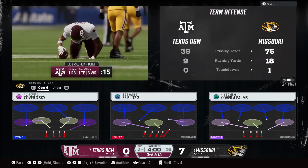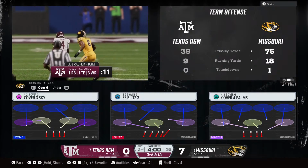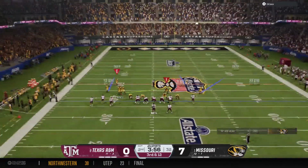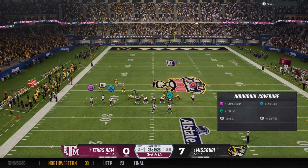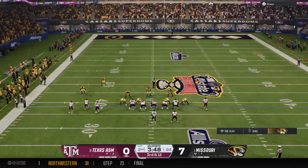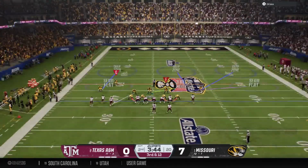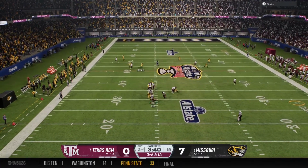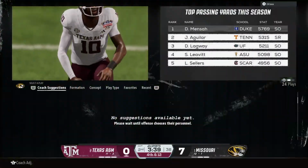Chris, textbook job by the defense surrounding the runner and preventing that play from being bounced to the outside. Offense been in reverse here. Now a long way to go to convert this third down. Dropping back, looking to throw for the first down. Cannot connect, incomplete, and now fourth down.